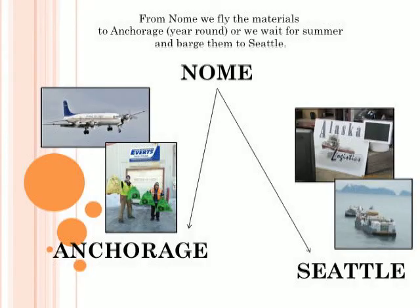So for the first year, I was only going through Everts. It wasn't until the second year that I started using Alaska Logistics as well. And so now I'm using both carriers, which is great, because Everts flies all year round. And the barge can take more, but they're only in the summer, so it works really well. When I want to go to Anchorage, I use Everts, and when I want to go to Seattle, I use Alaska Logistics. So those are my 2 routes of getting things.